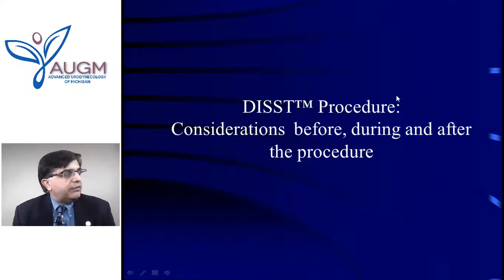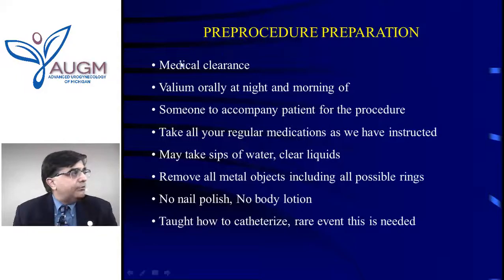So let's see what are the different considerations that we have now that we are about to do this in the office. First, we get a medical clearance to make sure that everything else medically is fine, especially if someone has high blood pressure. We then give them a Valium tablet at night and the morning off just to calm the patient down. Someone should accompany the patient to the procedure room.